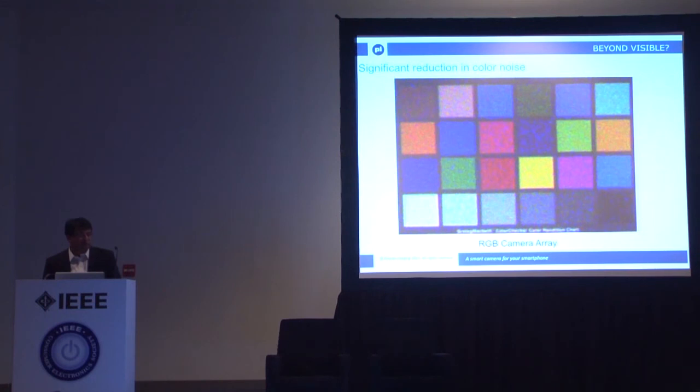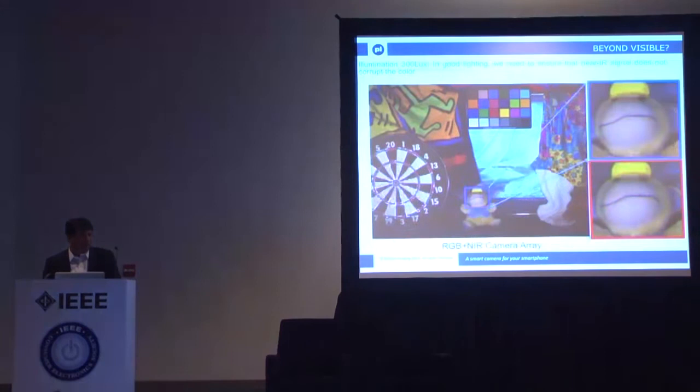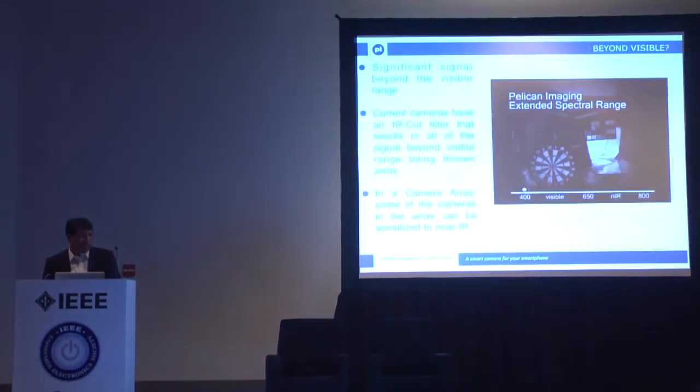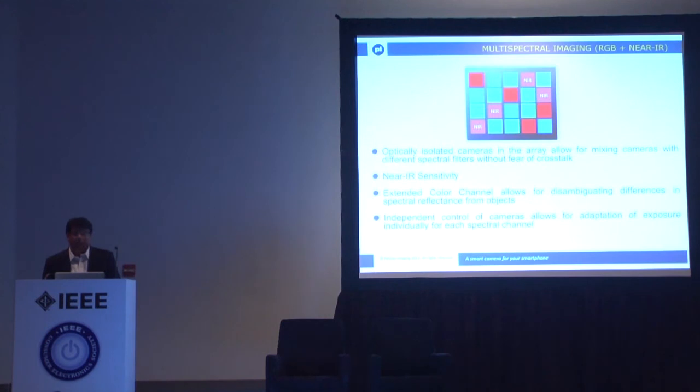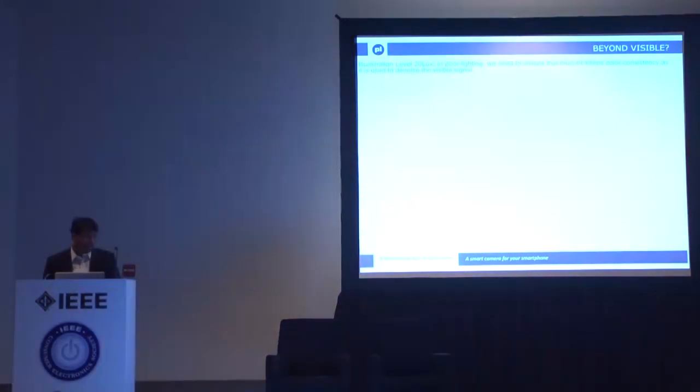Here's a blown up part of the column in red chart. This is just the RGB part of the spectrum, and this is the RGB plus near IR part of the spectrum. And if you notice on the previous slides, the CMOS sensor actually has good sensitivity until about 1100 nanometers, and we are capturing information only until about 800 nanometers, so there's still a good range of signal that we can use to go even lower.